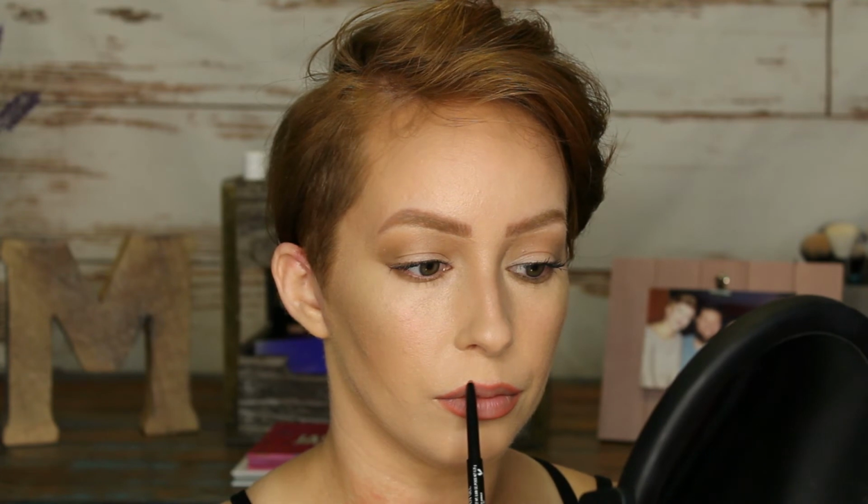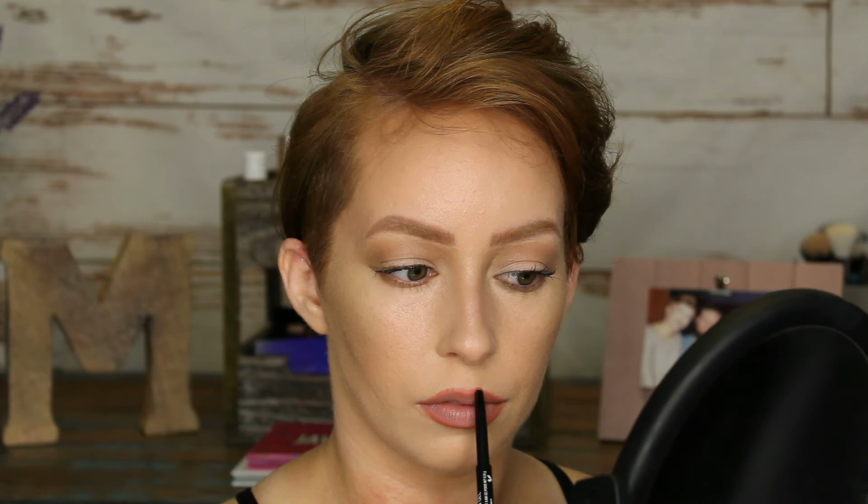So I'm going to do a regular. This is my actual lip line. And now we'll go a little bit above here, around the very top. And that's overdrawn a little bit. You can see the difference. Natural, but still just a little something more.